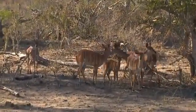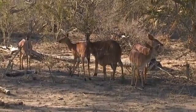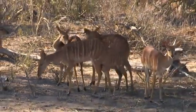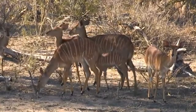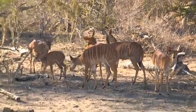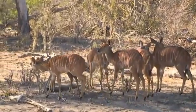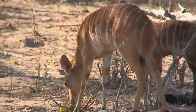And speaking of babies, look at the little Inyala. Aren't you lucky, little Inyala, that wild dogs didn't come this way? Nice little group of females. Doing some grooming.